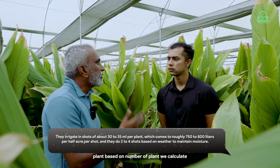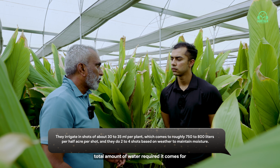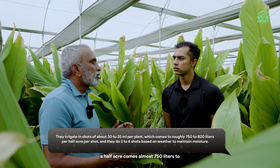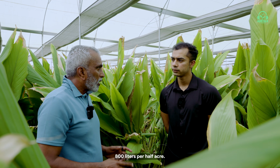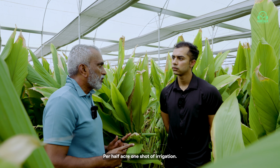Based on the number of plants, we calculate the total amount of water required. For a half acre, it comes to almost 750 to 800 liters per shot of irrigation.